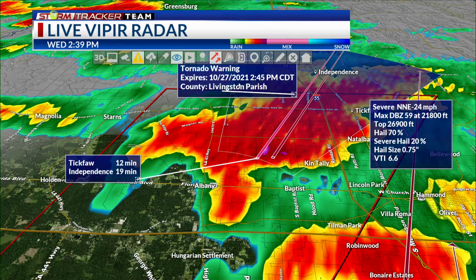We've been talking about this since I've been on air with you guys. I point out this one number that you see, VTI, and I've been watching that number. When we first started talking about this tornado warning, it was at 4.1. Now it is up to 6.6, and the higher the number, the greater the likelihood that we could have a tornado. So once these numbers start to lower a good bit, that's when we'll feel a little better.